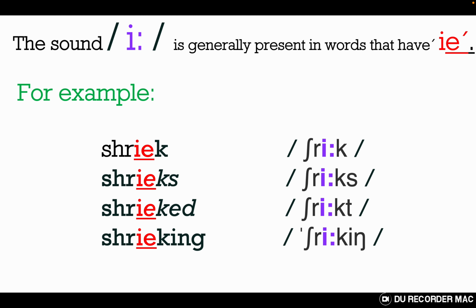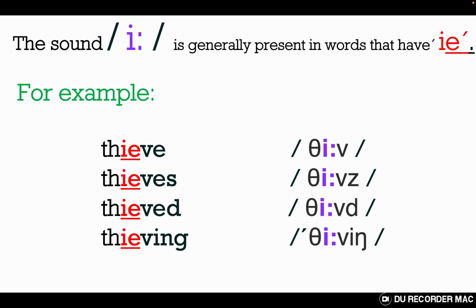Shriek, shrieks, shrieked, shrieking. Let's repeat after me. Shriek, shrieks, shrieked, shrieking. Let's continue. Thieve, thieves, thieved, thieving. Let's repeat after me. Thieve, thieves, thieved, thieving. Let's continue.